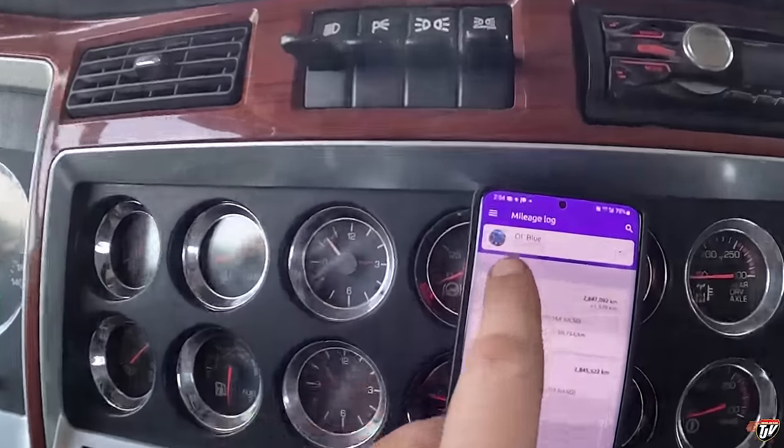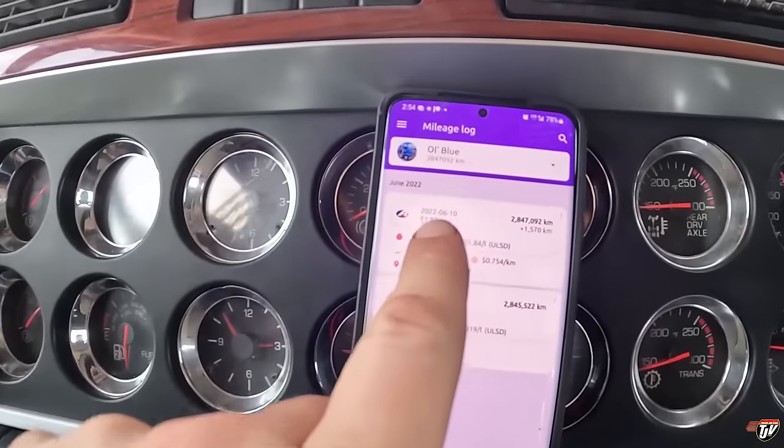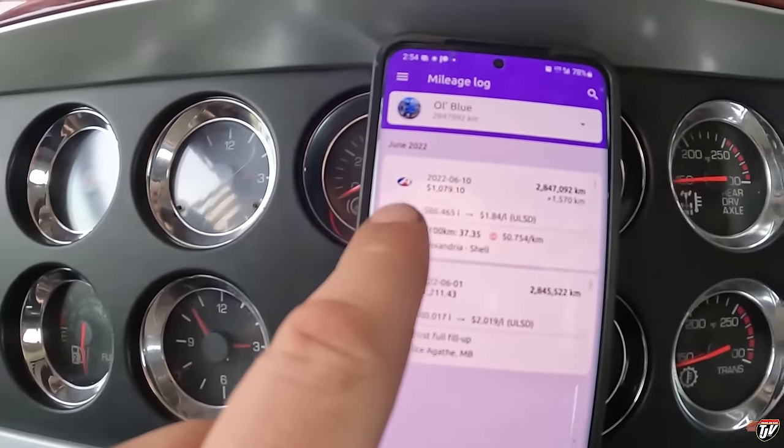So I keep track of all of the stuff in an app called Fuelio. It's Old Blue. It tells me how much it costs. I had to do all the conversions myself because I'm keeping track in Canadian dollars and in liters because I'm Canadian, so I convert it all from here. So today, from my last fuel up, that first fuel up that I filmed a while back, we traveled 1,570 kilometers. That's just under 1,000 miles.